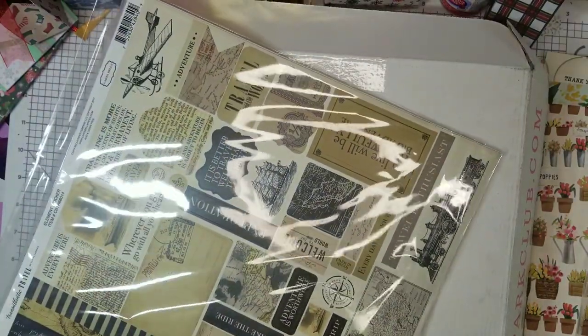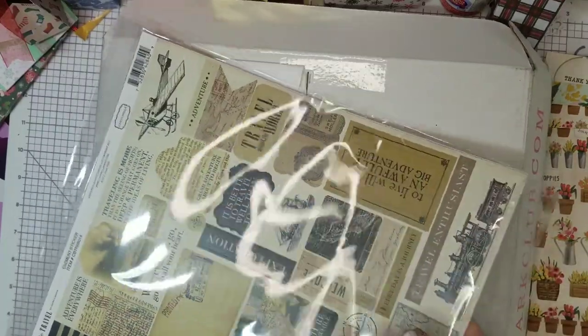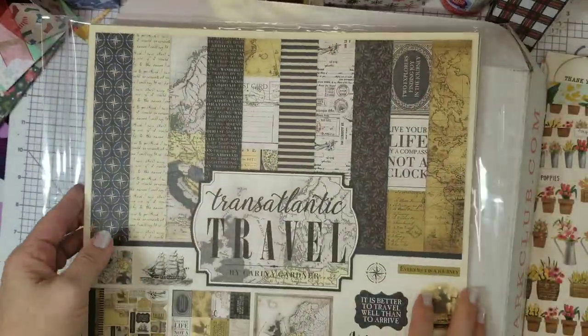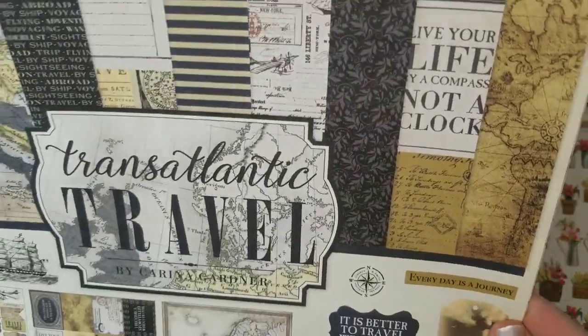Very vintage, retro, and great if you're doing any kind of traveling, I guess. So here we have it. I like the colors and everything about it. Let's see, this is an Echo Park. Yeah, I'm trying to get that.